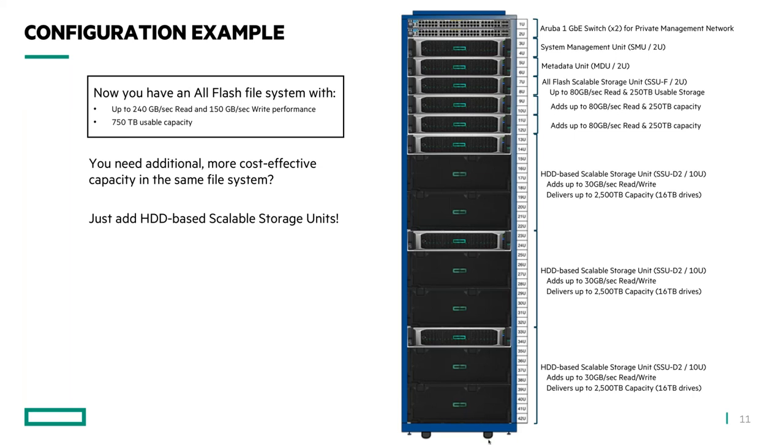And why are you doing that? Why are you not just filling the whole rack up with flash? The reason is that today there's about a 10x price difference between flash and hard disk drives. And IDC predicts in their storage media forecast that even in the year 2024, there will probably be a difference of 6 to 8x in price per terabyte between nearline hard disk drives, 7.2K RPM hard disk drives, and flash.